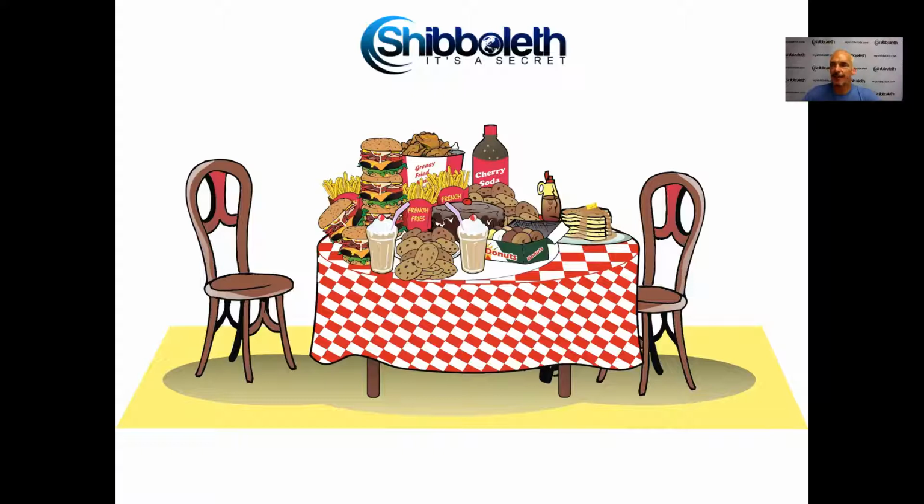It's just never, ever worth it if you want to live in a lean and healthy temple and live an abundant life. Everything on this table here, within this illustration, we have replacements for.